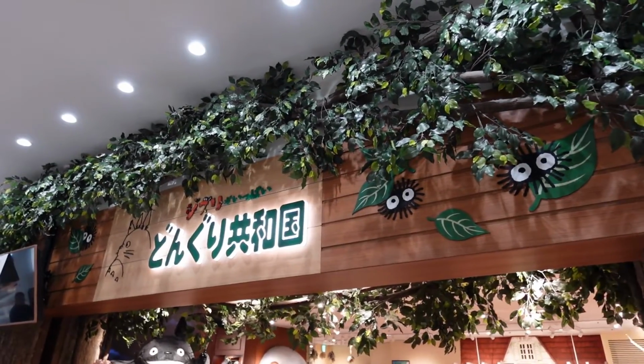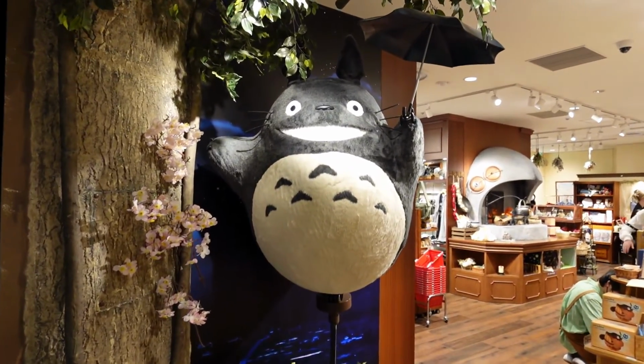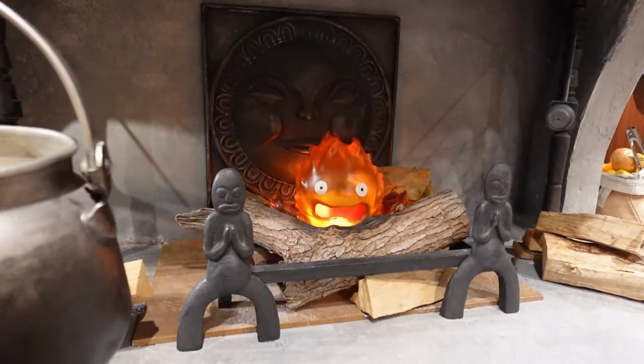Let's talk about Studio Ghibli. I love Studio Ghibli. It's one of my favorite production companies for movies or whatever. And Hayao Miyazaki is my favorite director. Hopefully I said his name right. I went to a ton of Studio Ghibli stores. They're all over in Japan. Most major cities have at least 1 or 2 Studio Ghibli stores, and I went to as many as possible.